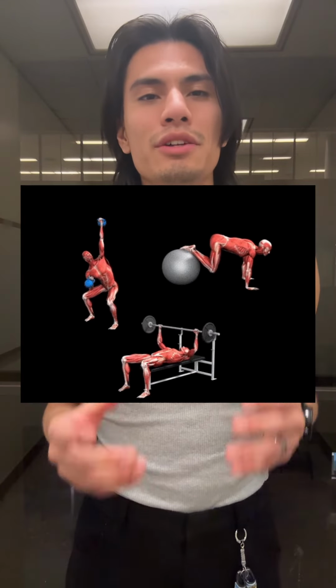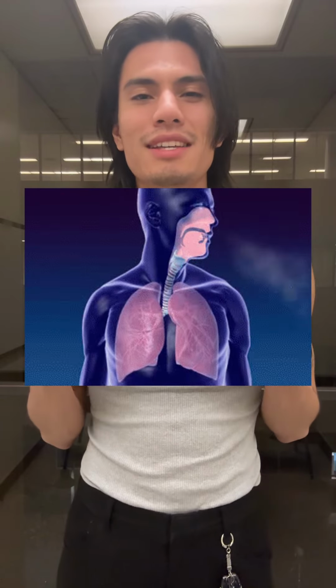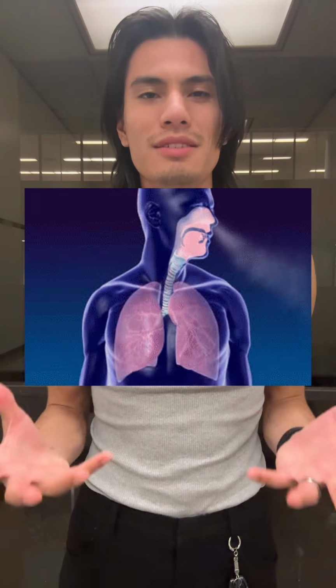Consistent training drives skeletal muscle fibers to increase in size and number. This hypertrophy lets dancers lift legs higher and resist fatigue when repeating complex sequences. We enhance the powerhouse of the cells too. More mitochondria build up to utilize oxygen to fuel longer routines.